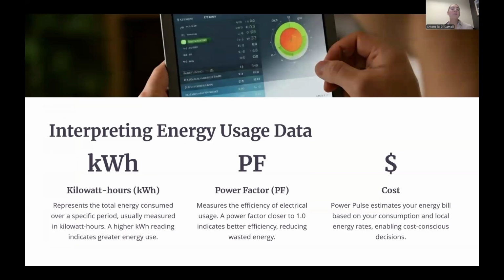And now we have a couple of symbols that we use to interpret energy usage data. All of these are provided to the user, so they are integrated in our mobile app to reference whenever a user has any sort of questions, confusion, or concerns.